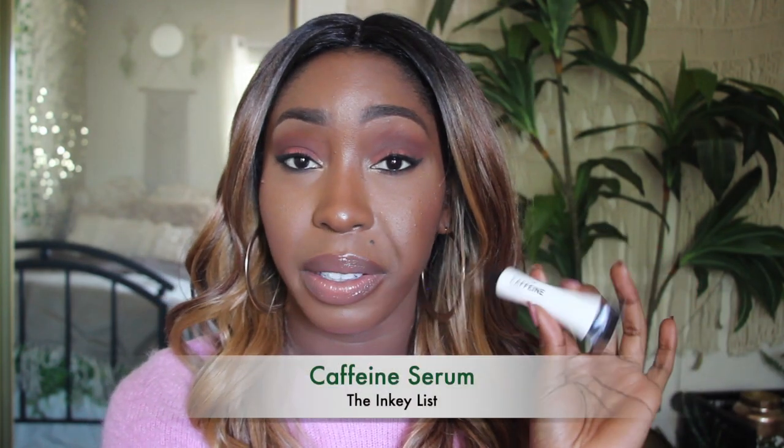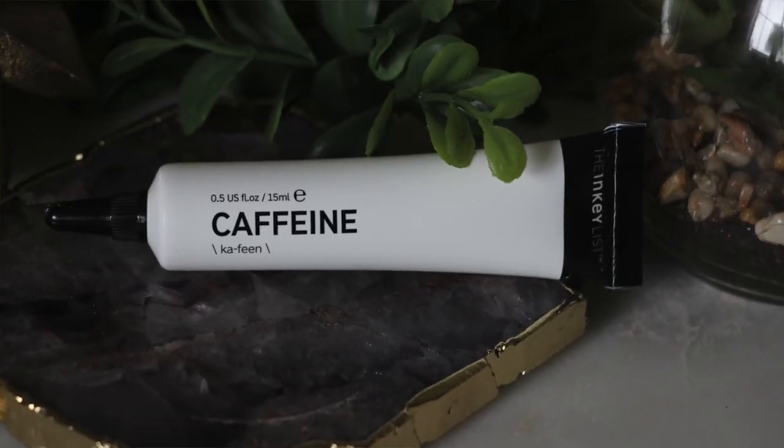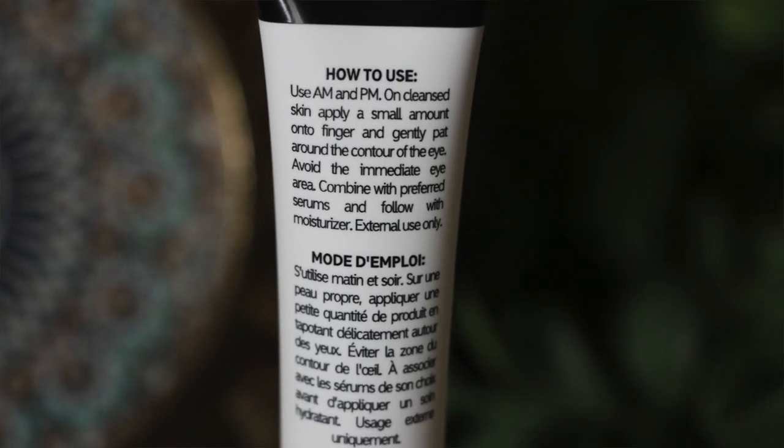I think we found it. It's from the brand The Inkey List, and it's a caffeine serum. So caffeine is really good for deep puffiness. So it's a serum and I use it both morning and night. I just rub it in underneath my eyes and then I go back and pat it in, and I do see that it helps when I put my concealer on. It makes it look more smooth, more rich, and it does help address my puffiness.